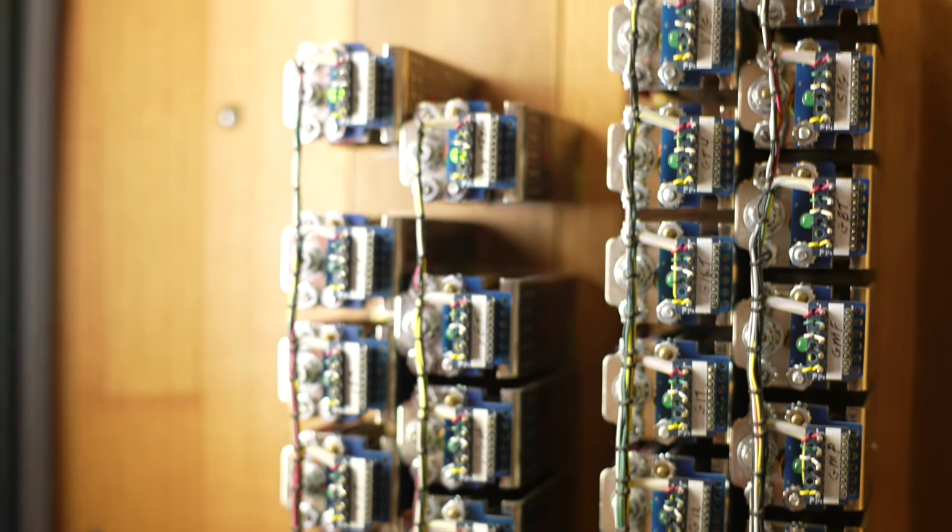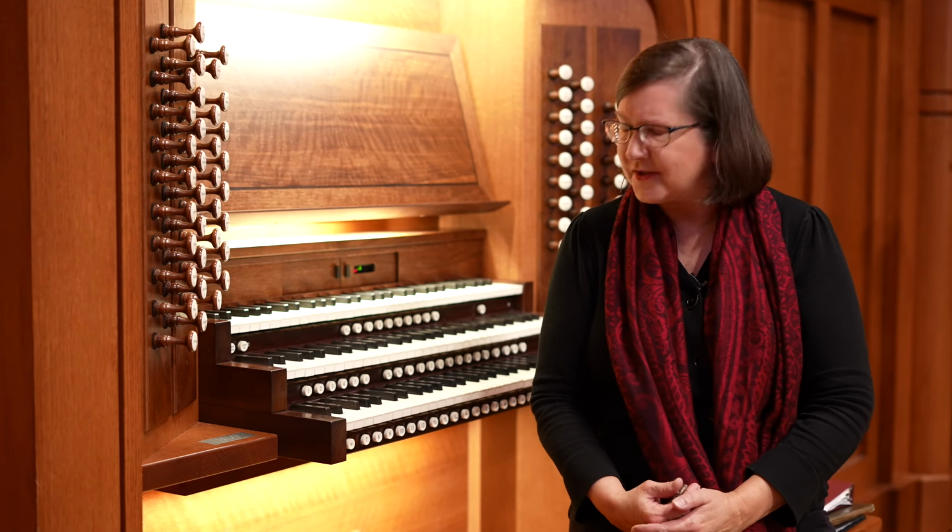There's always room on the bench for young people to see this magnificent organ, play a few notes, and maybe stir in them the same thing that was stirred in me when I was a young child. I started playing in the 9th grade, and it's a great joy.